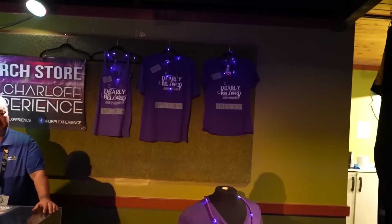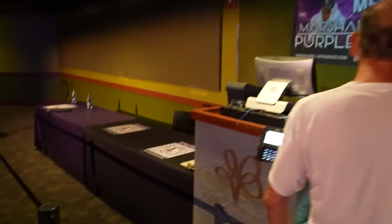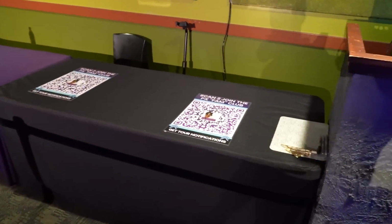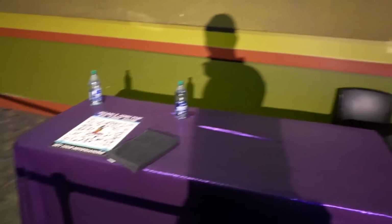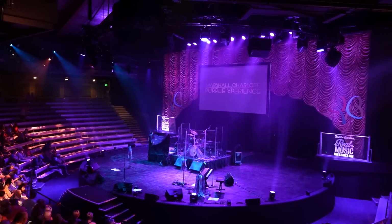Oh, they got merch and stuff in here. Exciting. You can join the fan club, join the fam club. They're gonna have meet and greets too. They're gonna be here after the show at this purple table. Looks like this is gonna be a fun time. We're gonna watch at least a little bit of it.